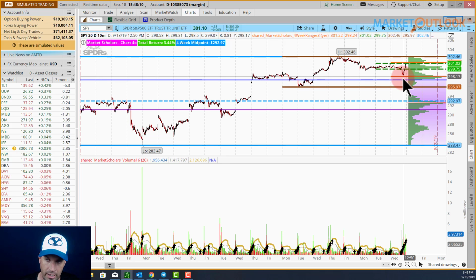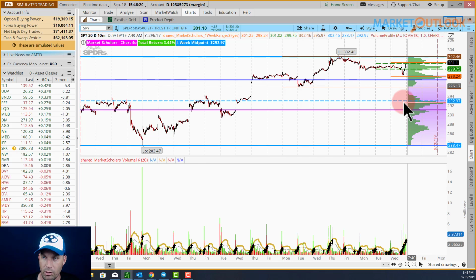In fact, I tweeted that out. There was support at 298. If that didn't hold, then we were moving down to 292. I didn't think that was very likely. 296 is probably the area where, if we pulled back down, we were going to stop, but not very strong support there.